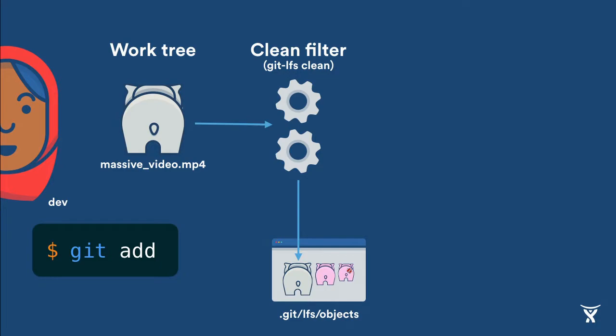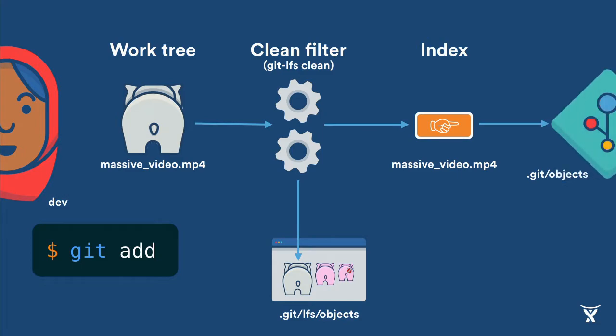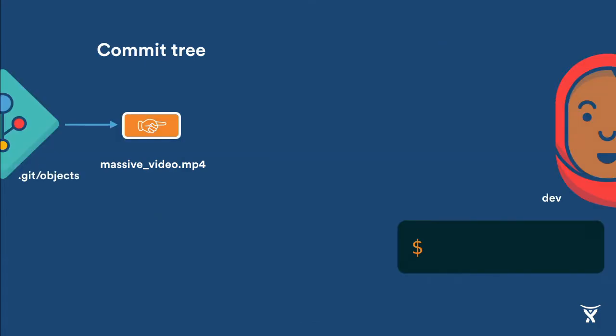So at that point, we shunt the binary file off to a separate subdirectory under our .git repository, .git LFS objects, and instead place the pointer file there. We take the hash and we generate the pointer file. And that gets pushed up to our Git repository, or to our local one. What happens at the upper end?